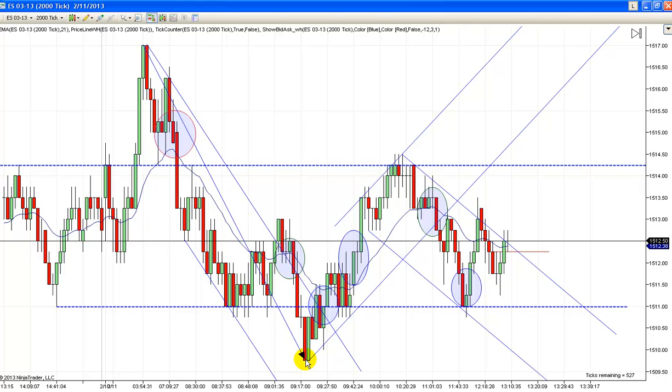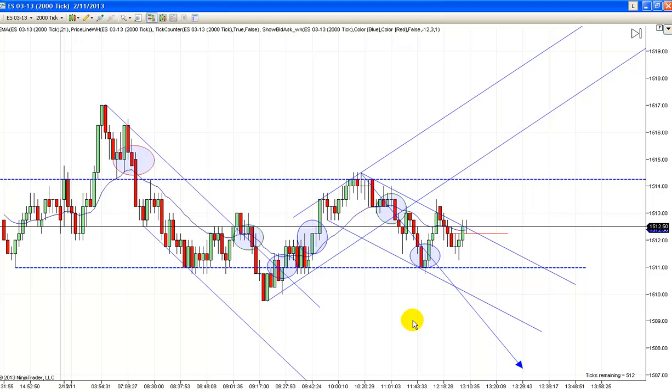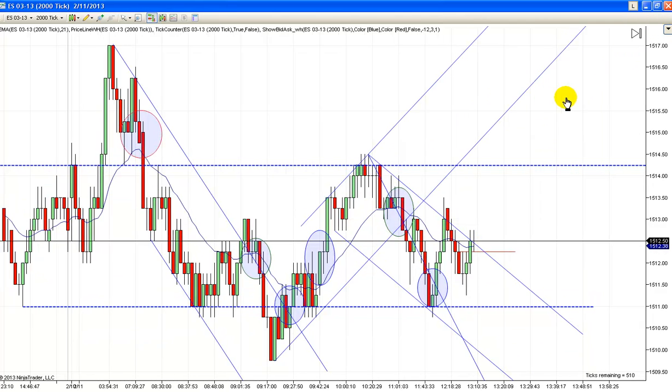You can see there's leg 1. And if we get leg 2, that means we got a target down here of about 1507. And you can see that trend line there is kind of holding, but it wouldn't surprise me if we don't tick lower, something to trap, or even just keep working higher. So that's really all there is to talk about today. There's just not much more going on than that right there.